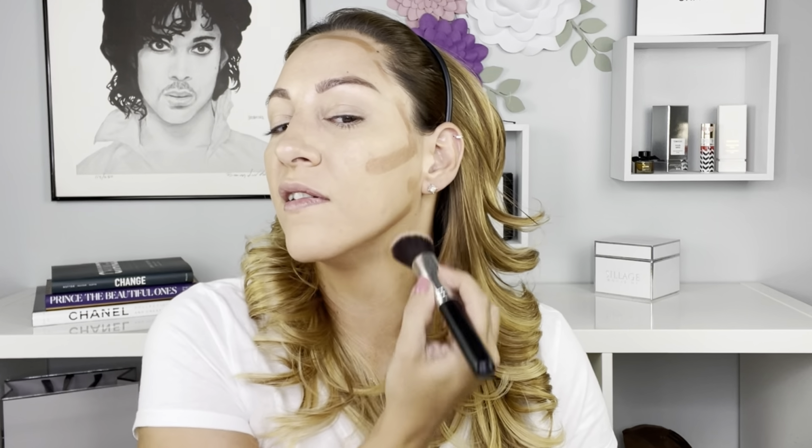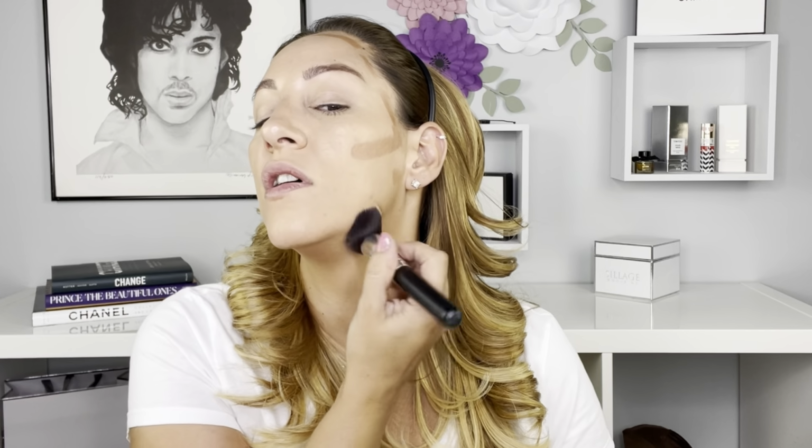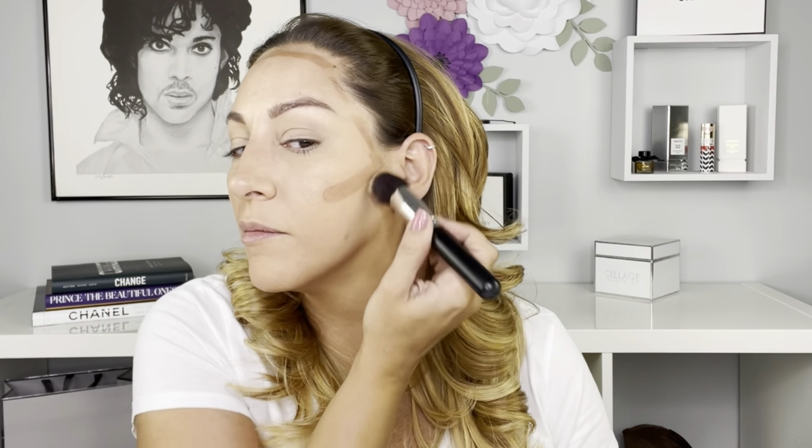What the contour is going to do is create the shadow. So by adding the contour color straight down, if this is an area you want to hide, you're making it seem like when you turn your head, this is the shadow of your chin. That's a tongue twister. So it's not going to look like that's your neck. It's going to look like your chin is reflecting and giving that shadow. So I like to lightly bring that down. And then this little dot here, I blend out really softly.